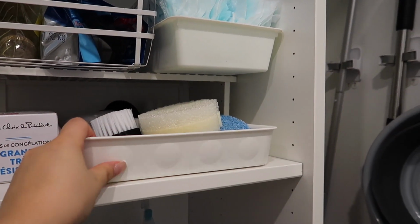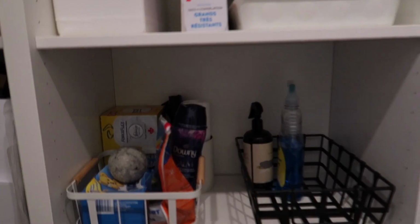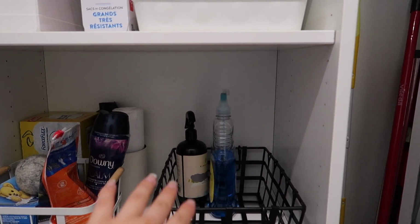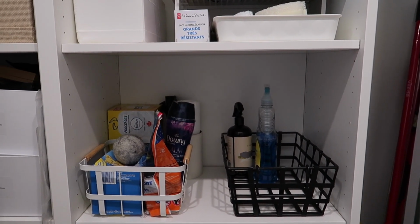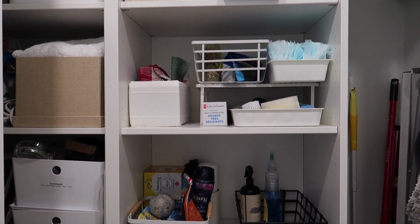Extra bags. This is all of the sponges and cleaning tools for the bathroom. And then on the bottom shelf, I have our laundry stuff, some extra garbage bags at the back. And then this is where all of the spray bottles and cleaning solutions are going to be. I forgot to mention I'm going to make that in a minute, but I think it is better than it was before. And at least we know where everything is.